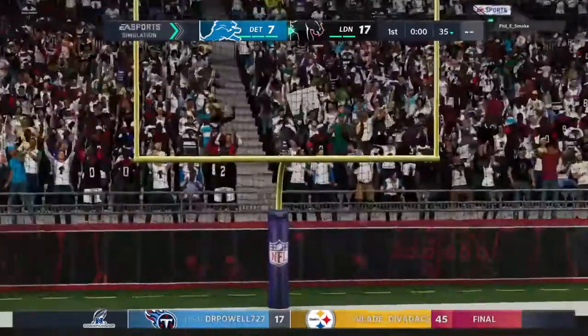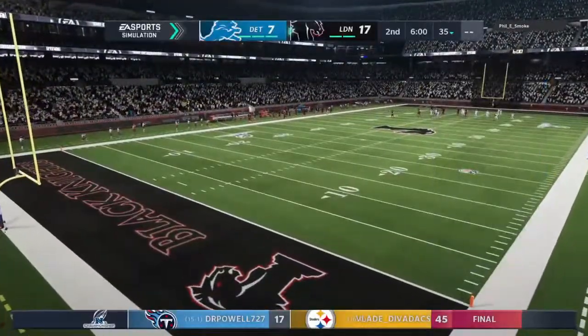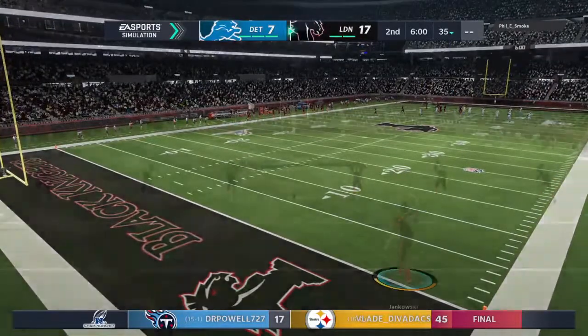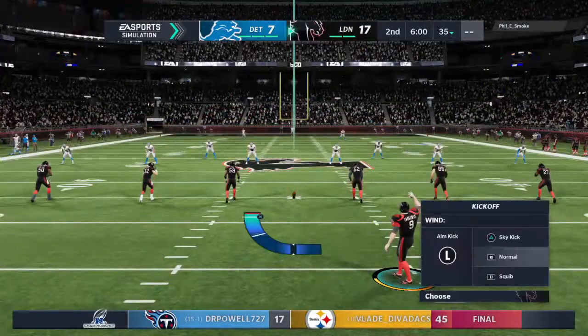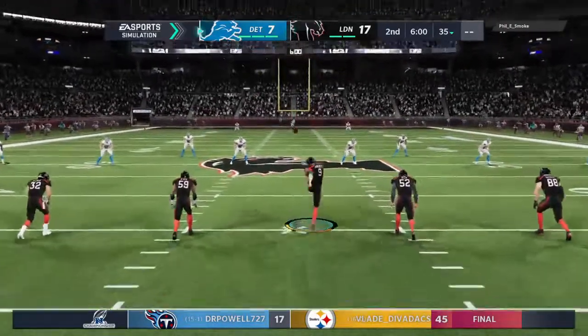It's good to make it 17-7. After one, 17-7 the score on EA Sports. Lions 7. The kickoff team on the field now as they will send this one away.